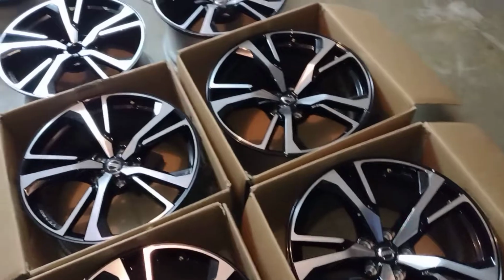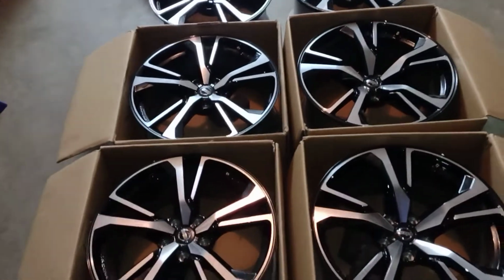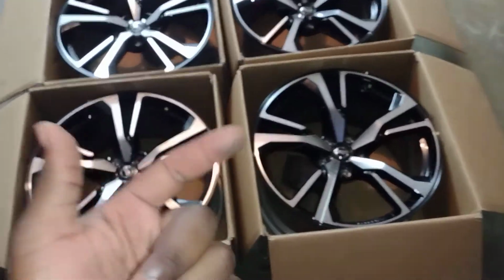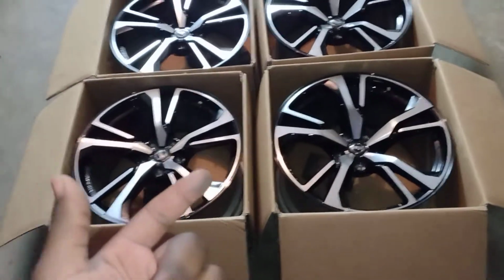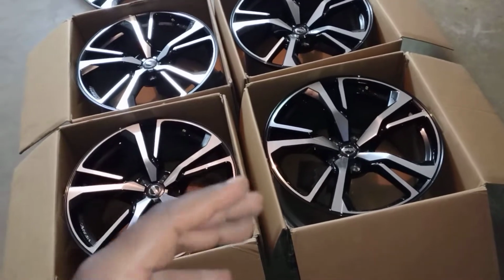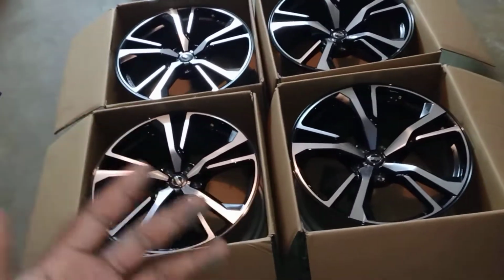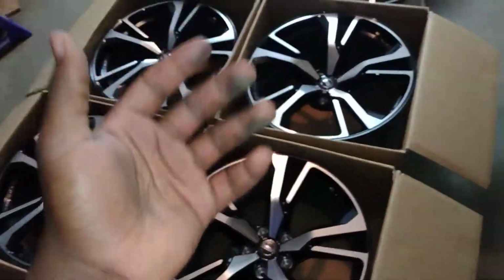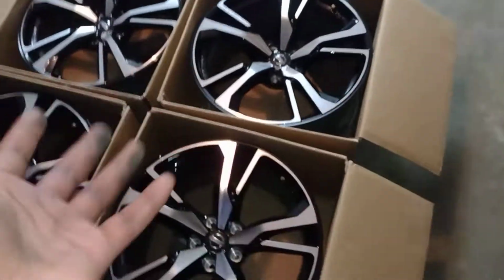I've referenced this. I've got this project going on with regards to the Infiniti M's, the M45 as well as the M56s. There's something I'm doing with wheels. I hope to be able to reveal the project soon, but as a result of that, I've been dealing with a lot of wheels, and I'm trying to sell them because once you have duplicates, might as well sell them. I've got some Q50 wheels.